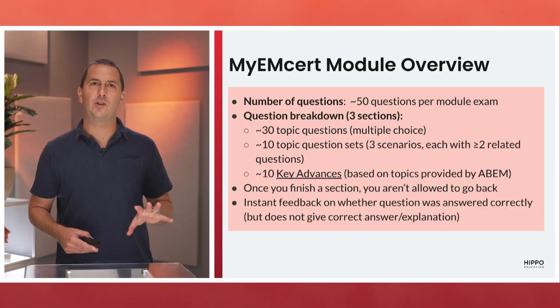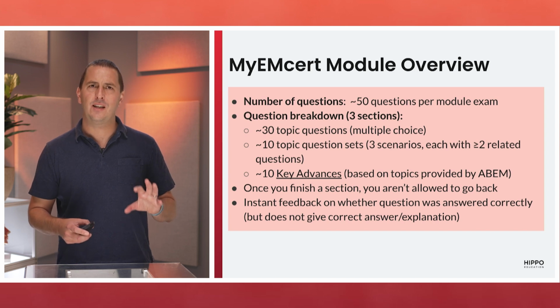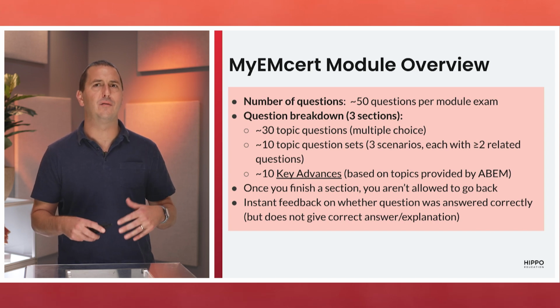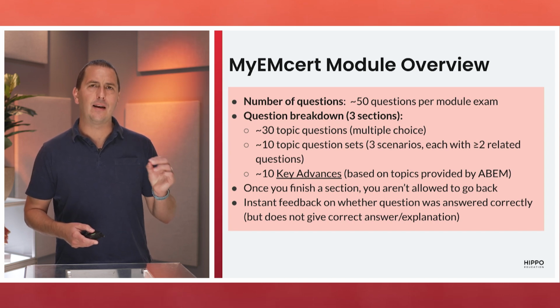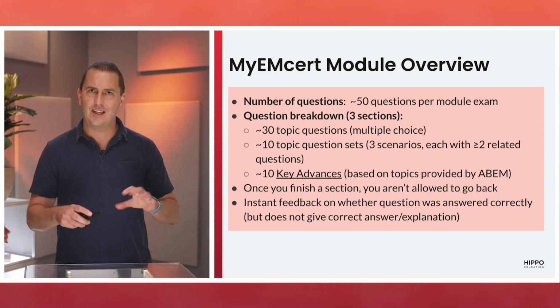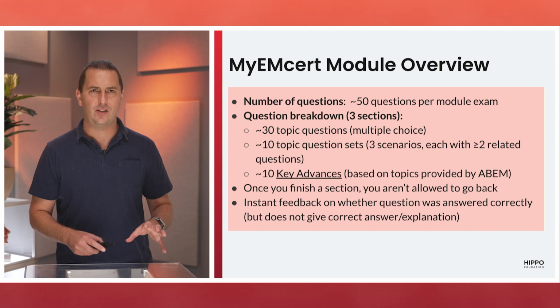So basically, what does this look like? You're going to get 50 questions per module, and they break it into 3 sections. There are 30 topic questions, and there are 10 topic question sets. So they give you 3 scenarios, and each scenario has a couple of different questions. Be really careful because sometimes they'll tweak these scenarios just slightly. They'll change gender, they'll change age. So it's easy to get rolling and not appreciate that the scenarios actually change.